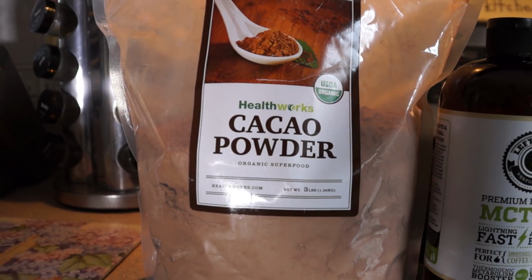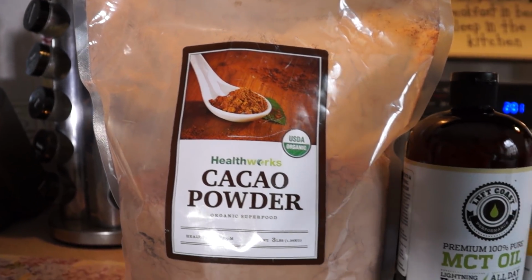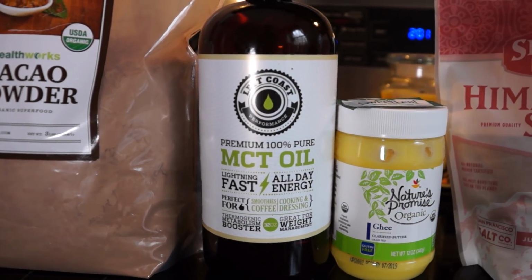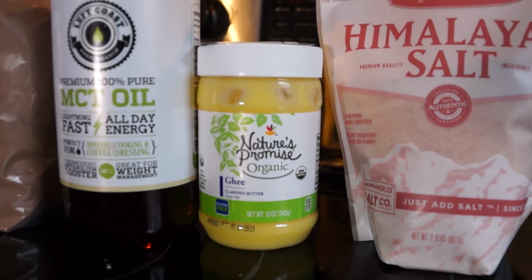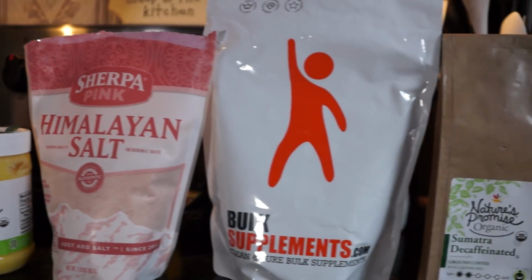To be starting off, we are going to be having some raw cacao powder, which is essentially the purest form of chocolate you could possibly find, and it is not the same thing as cocoa powder. Getting some fiber in there, plus an extreme amount of antioxidants.